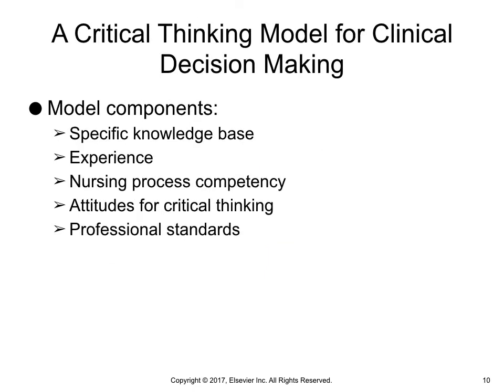A critical thinking model for clinical decision-making. The ability to think critically, improve clinical practice, and decrease errors in clinical judgments are aims of nursing practice. Learning to apply each element of this model and the way you think about patients will help you become a more confident and effective professional.